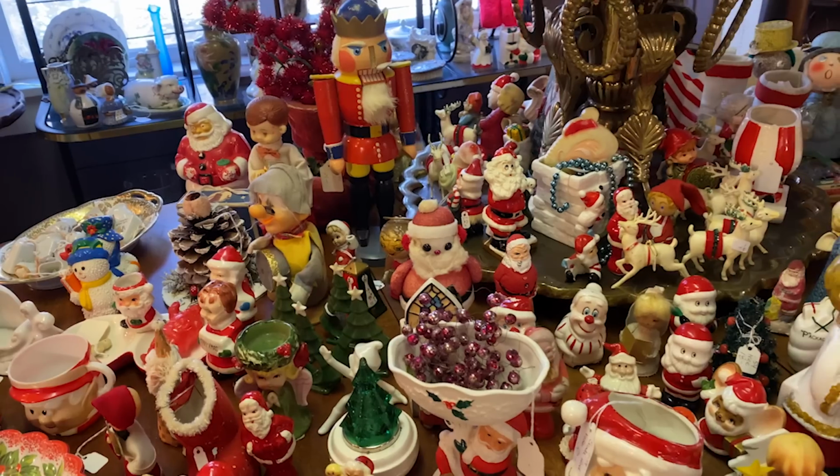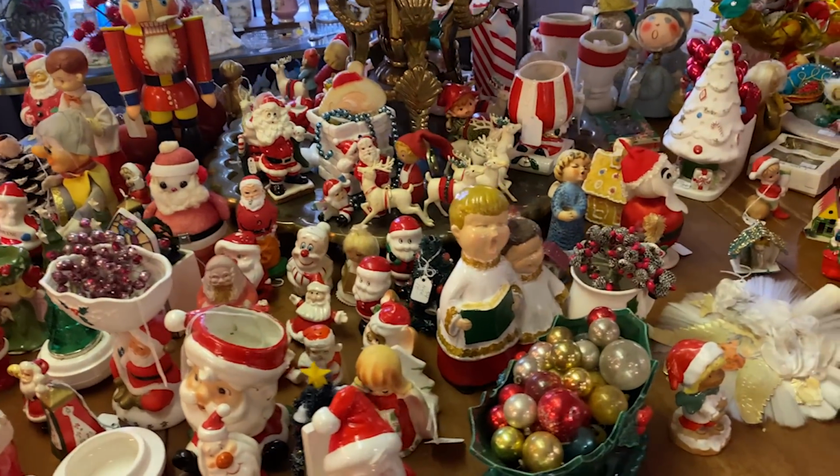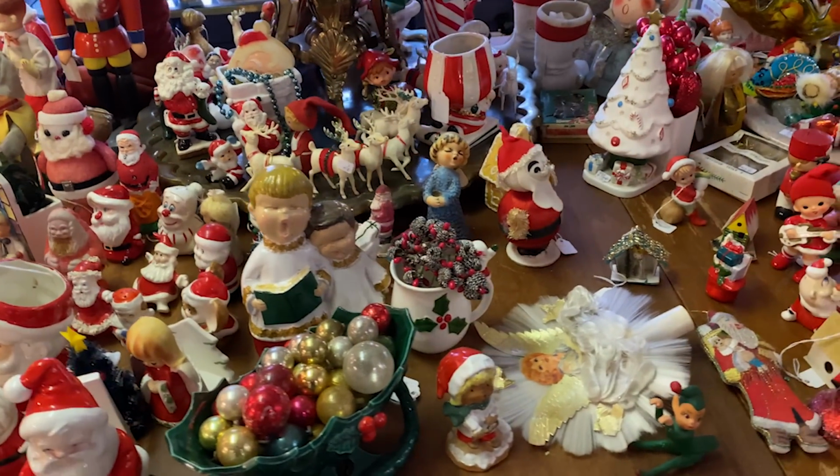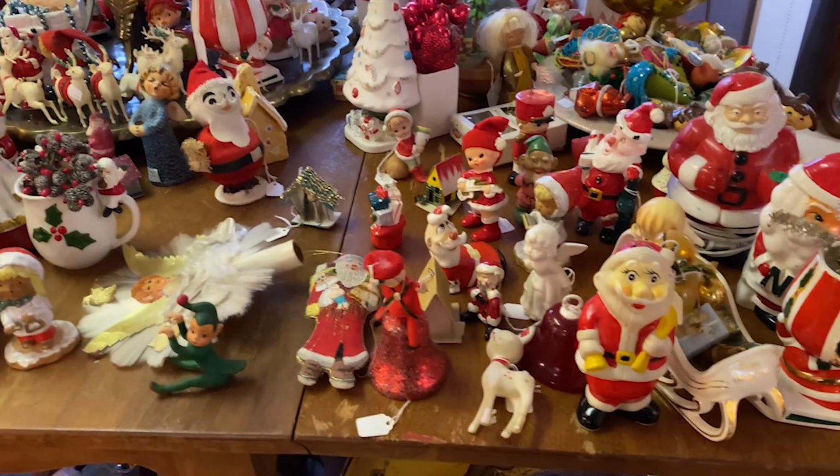This room has switched out. This room used to have lots of jewelry and purses and things, and it's been switched out. There's a new vendor, but it's got fun things in here.